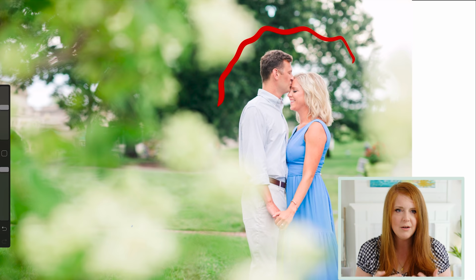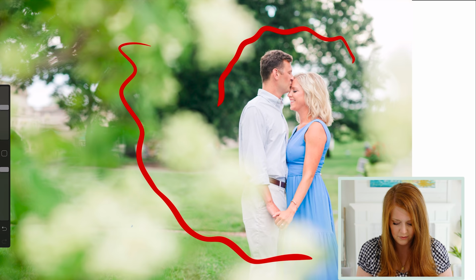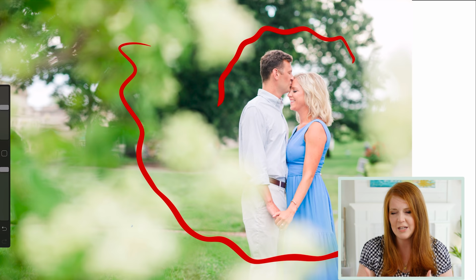So because I was using the 85, it makes the background look like it's right against their heads. It also makes the foreground, all of this, look like it's right up against them as well. So I'm kind of sandwiching my clients within these two different realms of really blurry, beautiful bokeh. And that is one of my favorite things about using this lens.